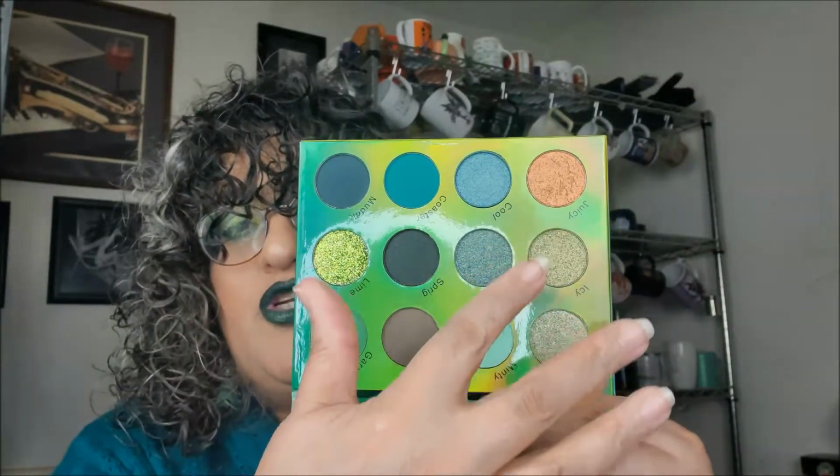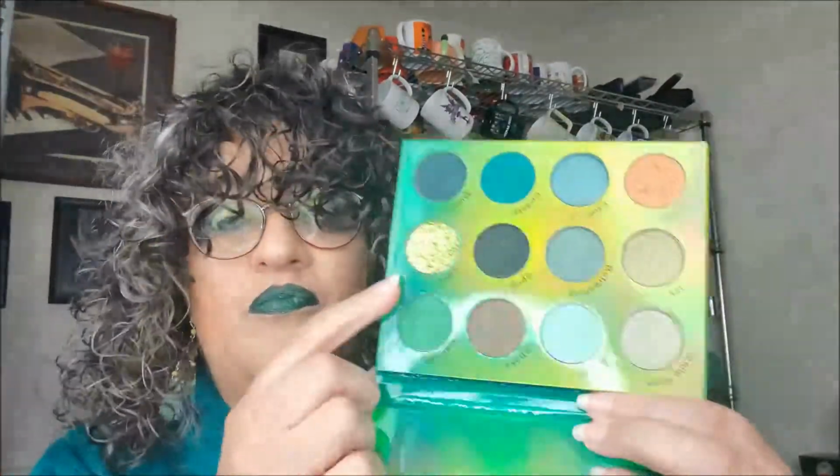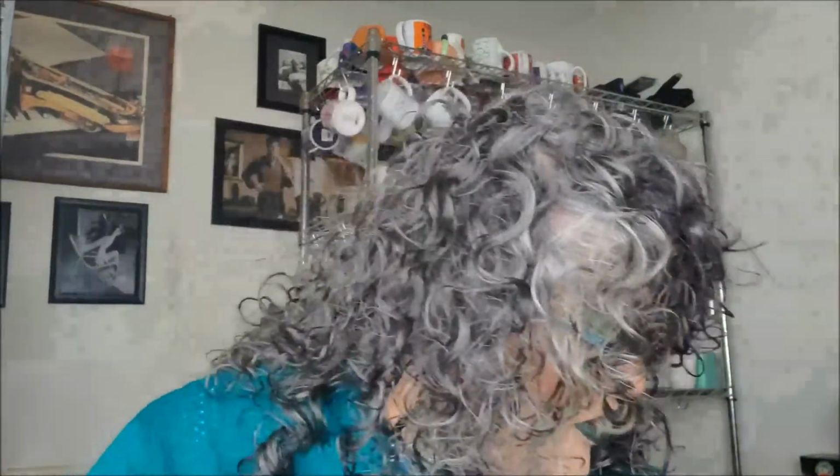Glad they have some shades that are in, well, a couple of them in the green, but this nice peach. And then we've got this pressed glitter. We'll see how that works. And we got only one brown, which I'm not mad at, honestly. That's a beautiful palette.